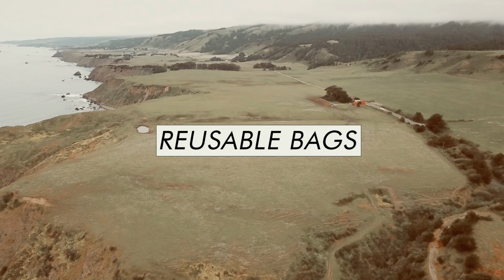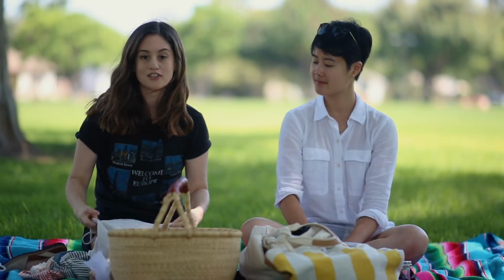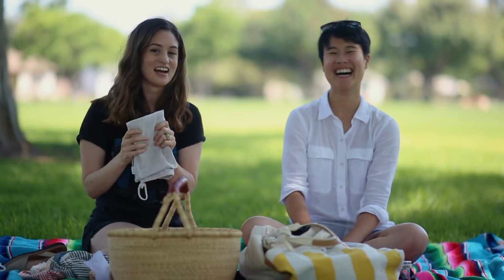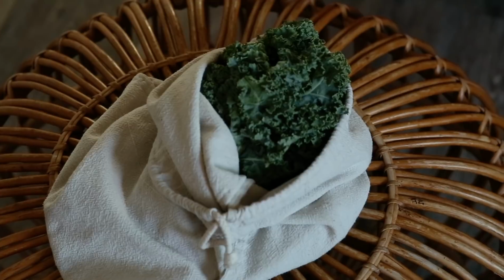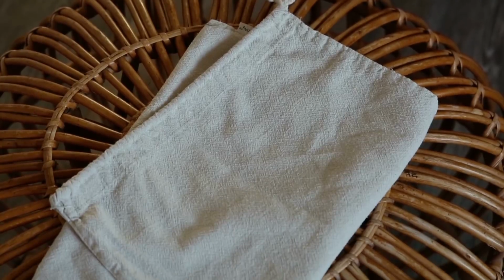Up next, I want to talk about produce bags. So I really like these canvas bags. This one's a little bit dirty because I just used it yesterday and haven't washed it yet, but I love these for things like kale and lettuce and things that may be a little bit wet when I buy them.